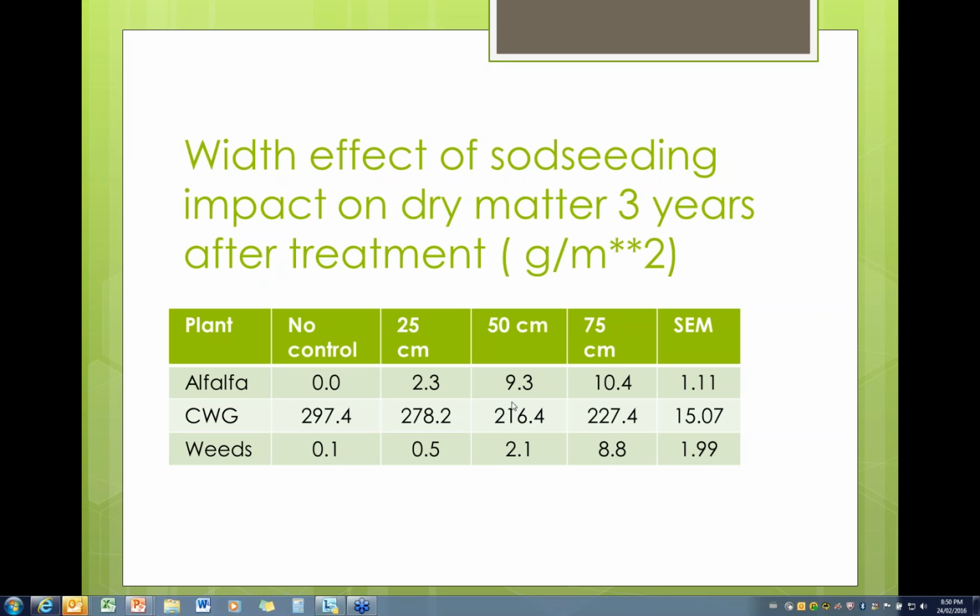In reality, you haven't really lost that much by spraying out the strips, and that is primarily because the crested wheatgrass along those strips is still able to access some of that moisture and some of the nitrogen that has been freed up from the decaying material, and then that goes into increased productivity of some of the crested wheatgrass plants along that sod.